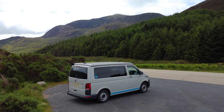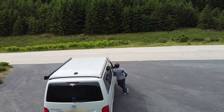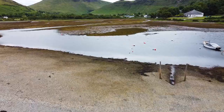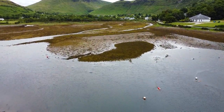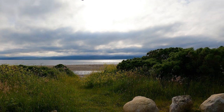This place had coffee stop written all over it. Lunch with a view. First coastal off-grid park up.